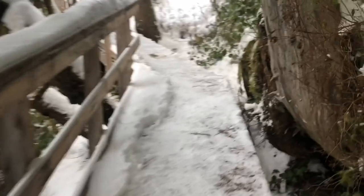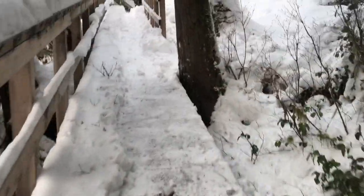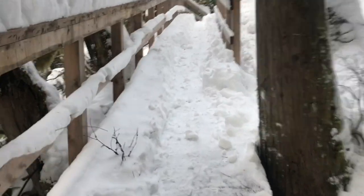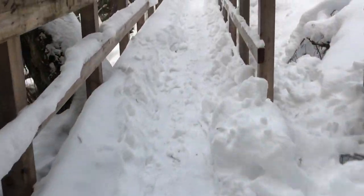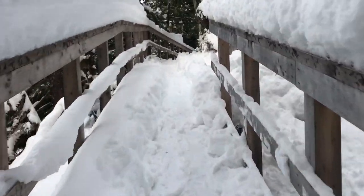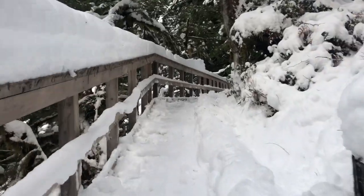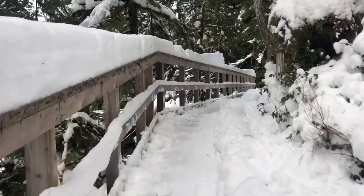Derek shoveled a nice path all the way to the hot springs for us. It was pretty deep before. Oh, this is nice. Ooh. The last thing you want is snow in your boot.